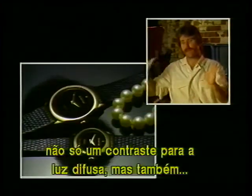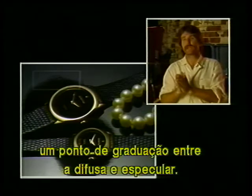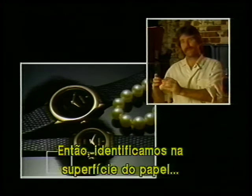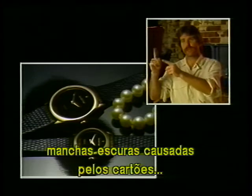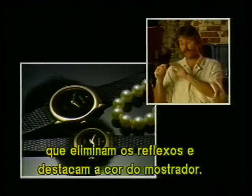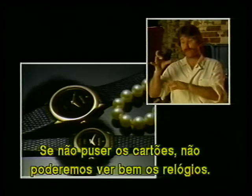Not only is there contrast to the diffuse, but there is the gradation point between the diffused and the specular highlight. In this case, let's identify the surface of the paper, and you see that there are dark spots caused by these little gobos that are above the watch. They're designed to clean up the face, the reflections of the watch, so you could see the true tonality of the watch face, which was black. If you didn't put those little gobos in there, you'd have washed out faces.